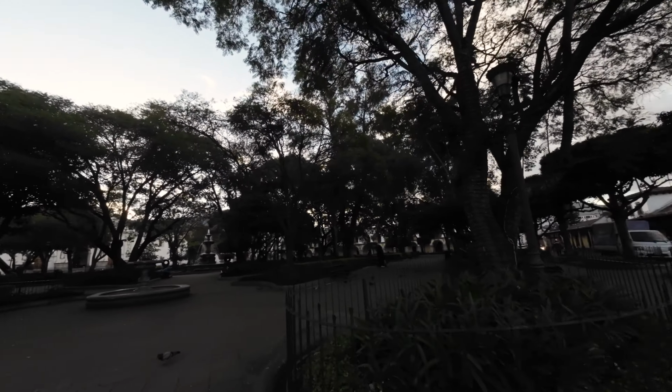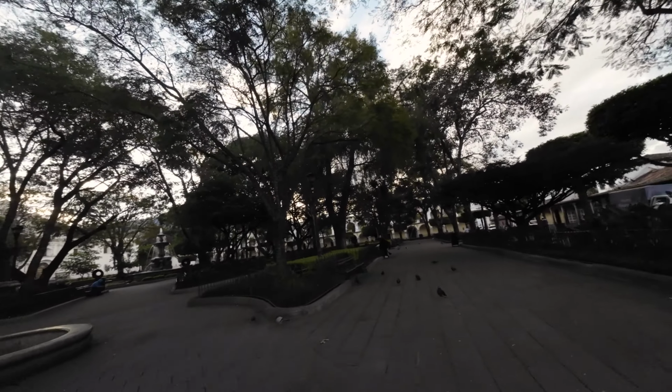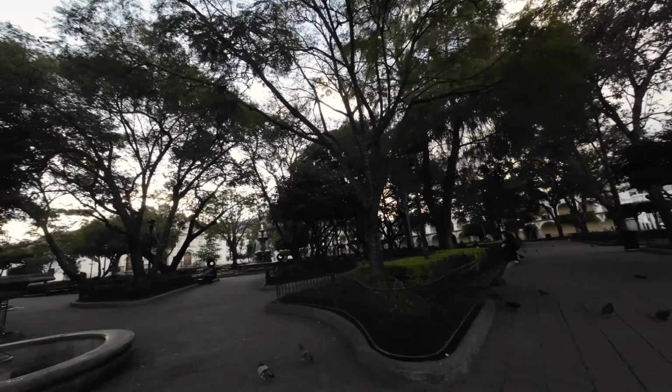And this is the main square, I believe, of Antigua. Again, we got in last night, so pardon my ignorance if I'm wrong on that.